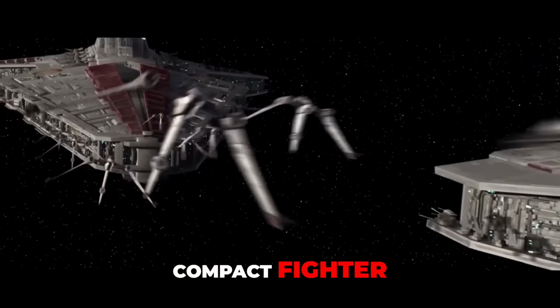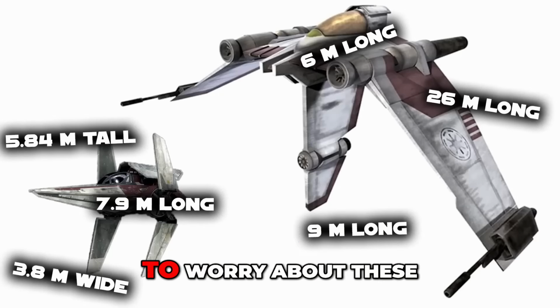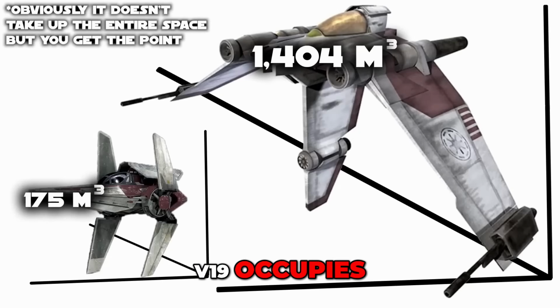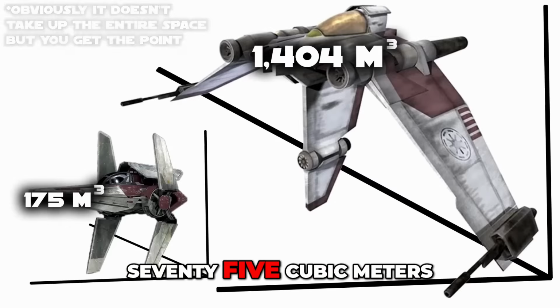Each would cost about $15,000 less than the V-19, at $120K. It had a much smaller profile at 7.9 meters long and 3.8 meters wide, while even with the wings extended, it was just 5.84 meters tall. The pilot didn't have to worry about these giant wings of the Torrent. If you look at the cubic space the V-19 occupies, 1,404 cubic meters, the V-Wing is only about 12% of that at 175 cubic meters.